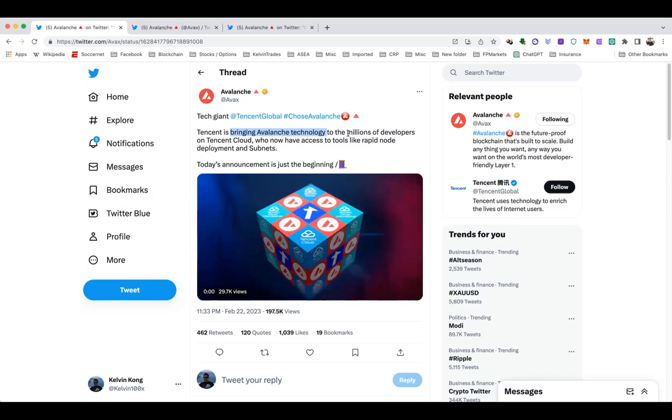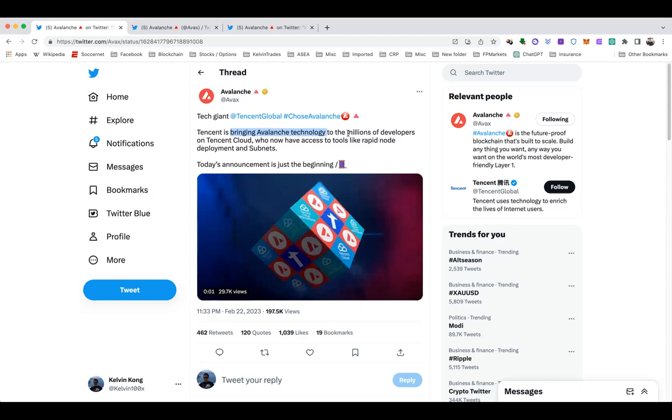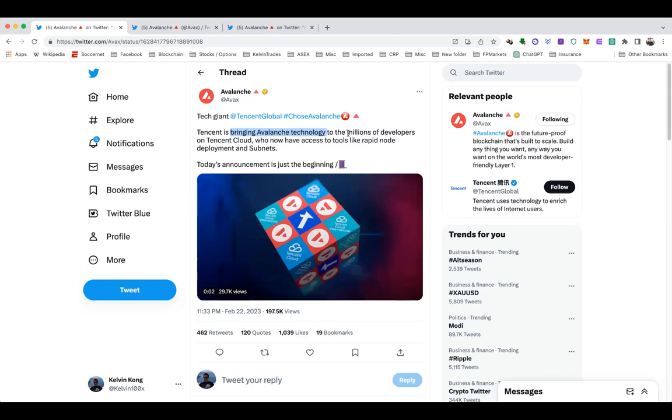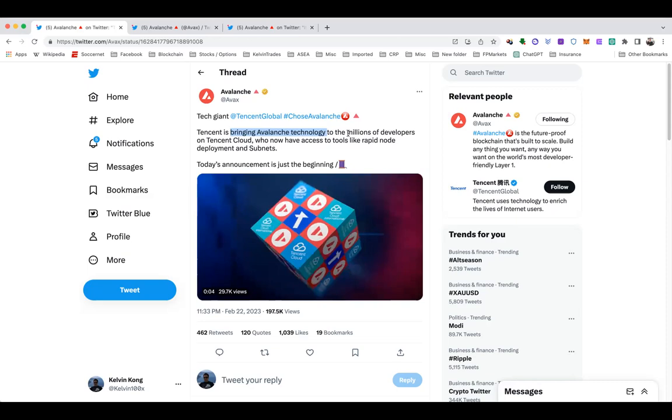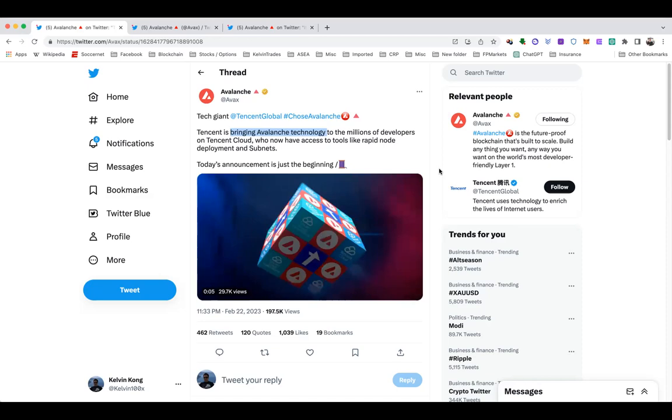Those are companies that I don't invest in. When I invest in layer ones or layer twos, I want to see whether there are developers building on it, whether there are users using the applications that are built on it. So of course the king, the godfather, is of course Ethereum. Ethereum has the most developers and the most users, and the most money invested in it.